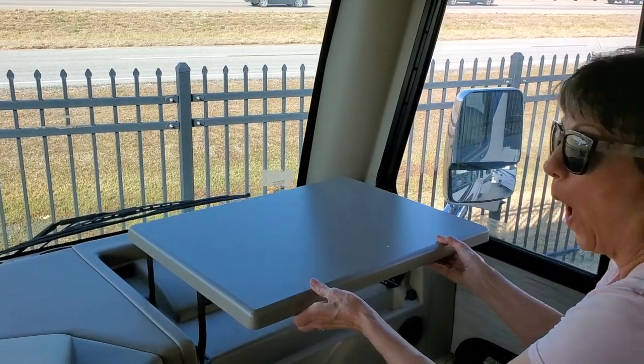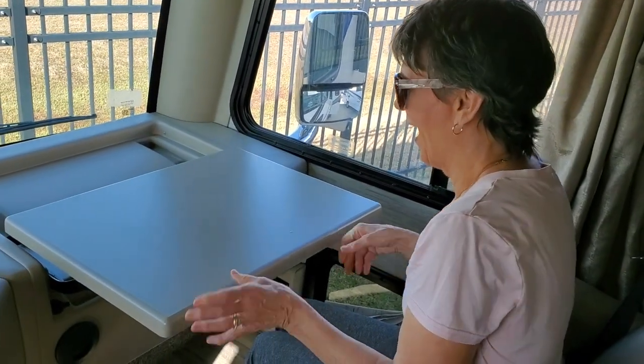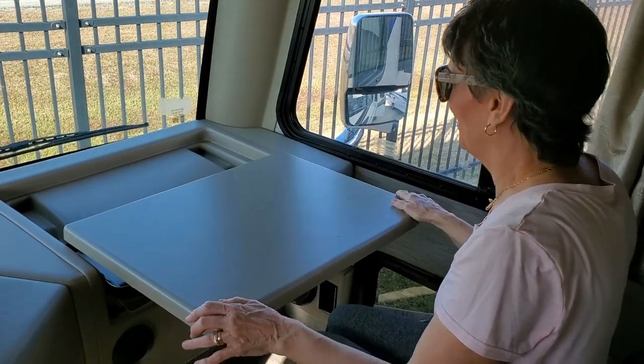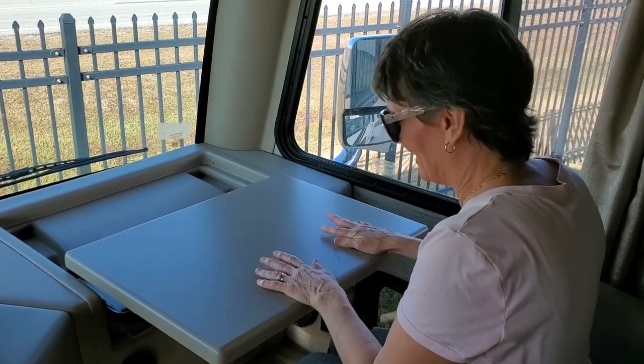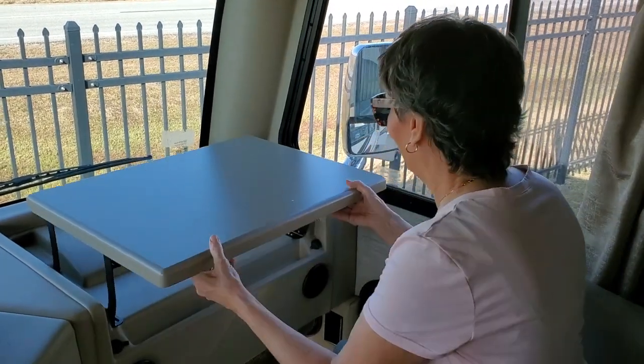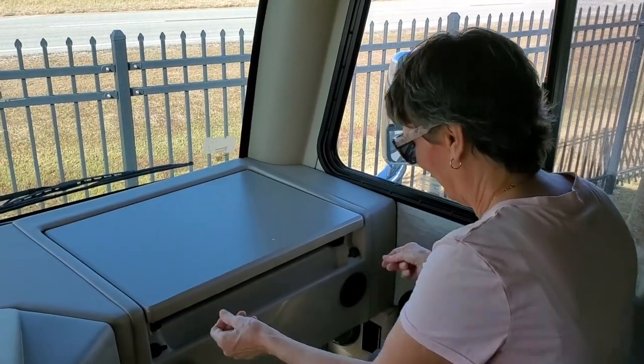Maybe they'll have a built-in desk. So some people can be doing their work while they're going down the road, or they could use it for snacking on, or like an extra table or something too. But when you're parked, it can be a private desk or study area somewhat. Yeah. Not all Class A's have that feature, but this is the one that we saw yesterday that did.